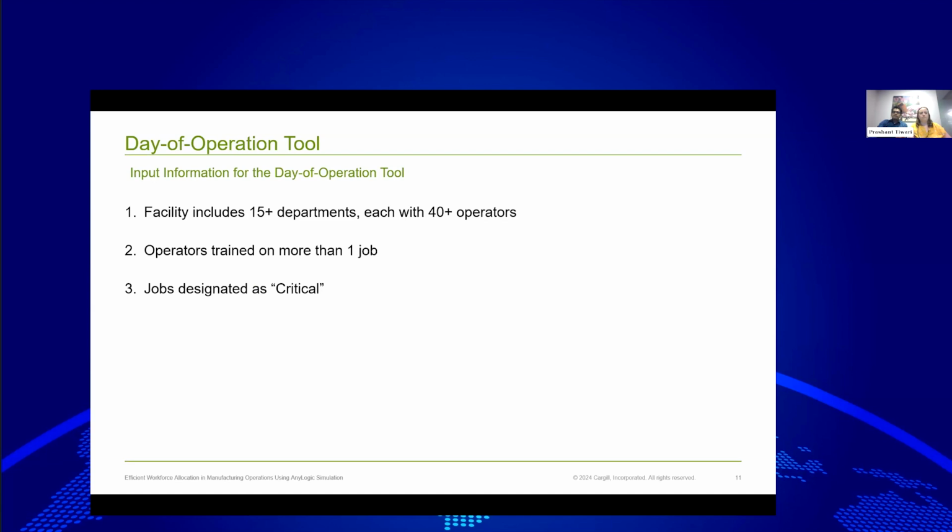Certain jobs within the facility are designated as critical. The tool prioritizes these critical jobs to ensure they're always staffed appropriately, maintaining optimal performance and meeting key objectives. The tool addresses workforce reliability by tracking real-time instances of absences or no-shows. This feature helps in planning and adjusting schedules to minimize the impact on daily operations.